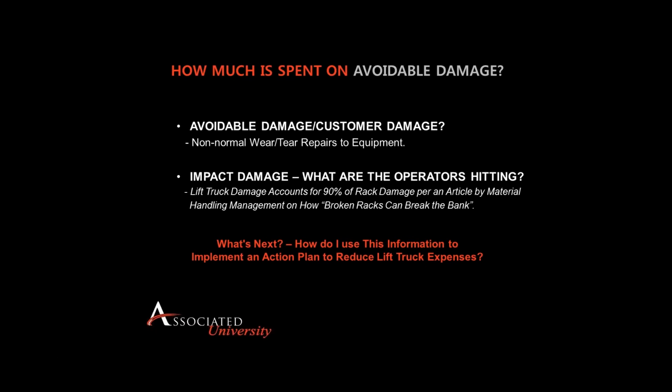Please note as well, when looking at such things as avoidable damage and impact damage, that your operators should be retrained every 3 years per OSHA standards. In addition to that, if you have any operator that is associated with an accident of any kind, OSHA mandates that they also be retrained on the piece of equipment when that occurs. So again, when you're looking at these types of expenses, you just want to make sure you're noting items that you might want to follow up on with your operators, facility managers, or maintenance managers to help control or lower those costs.